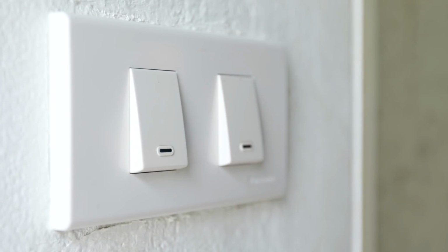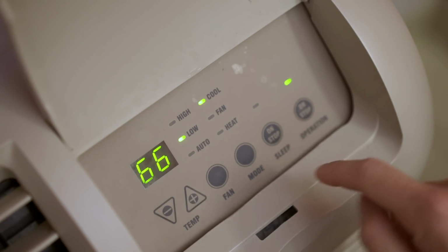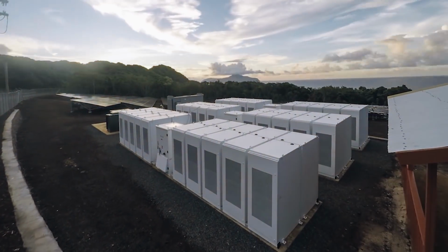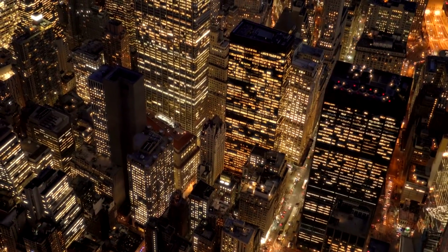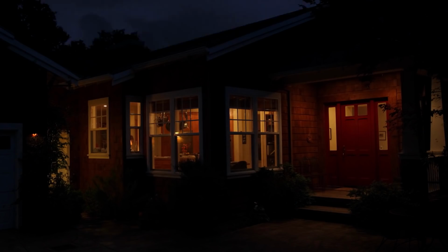When thousands of people all call for power at the same time, like when everyone gets home from work or turns on their air conditioners, batteries can respond within milliseconds to feed power to the grid so that nobody notices any spikes or sags. But traditional peaker plants can take up to 20 minutes to fully ramp up, and in the meantime, the grid can experience brownouts, sags, and blackouts.